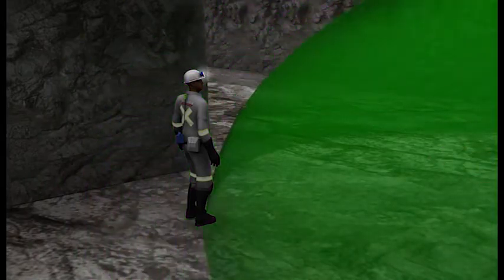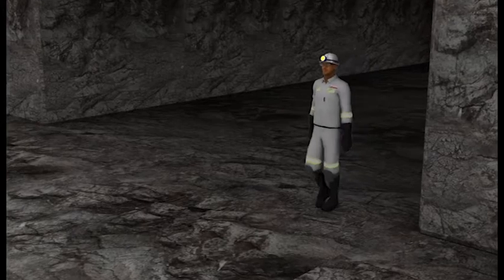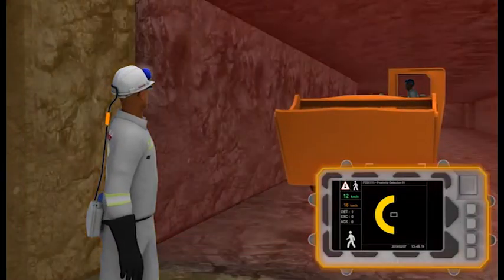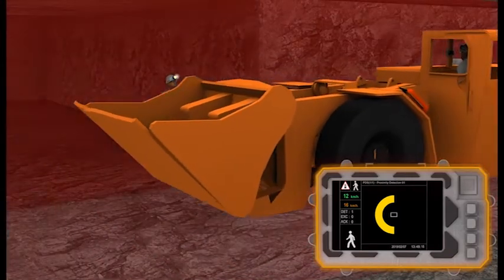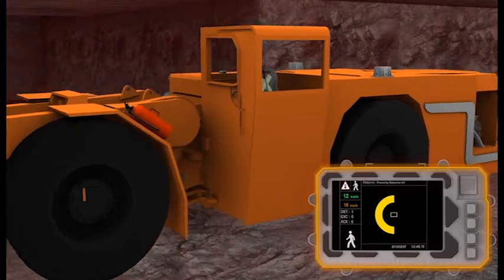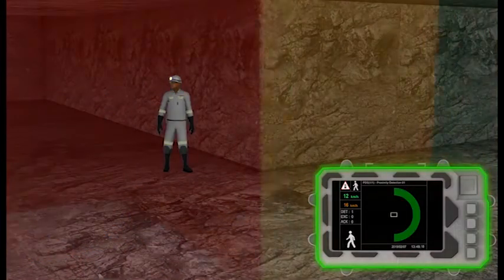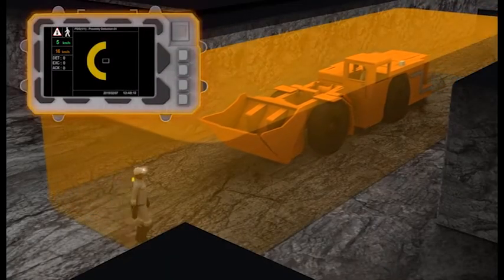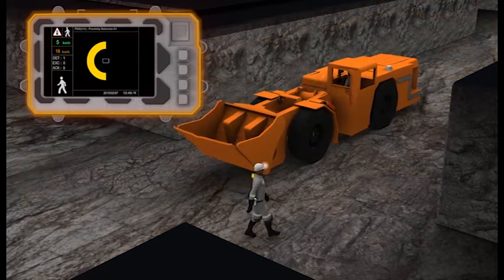The following scene shows where you will be safe when a machine drives by. When you receive a warning, stop and check where it is coming from, and move to a safe area once you know, to avoid getting too close to it. When you enter this field, you will trigger a signal to the machine to slow down, as well as a warning in the cab for the operator.